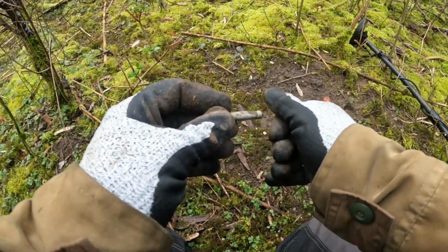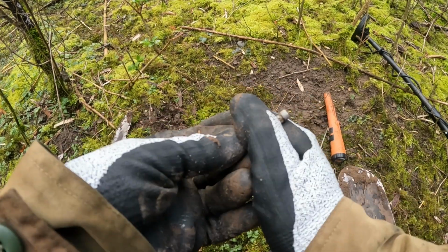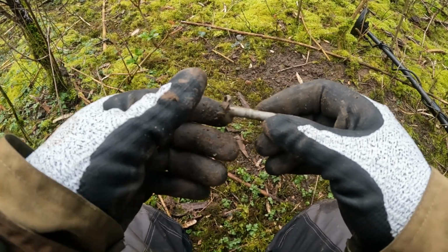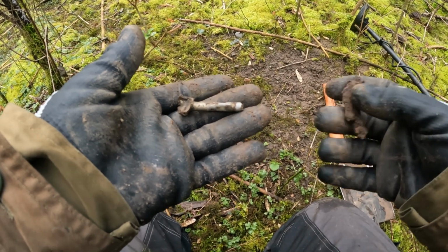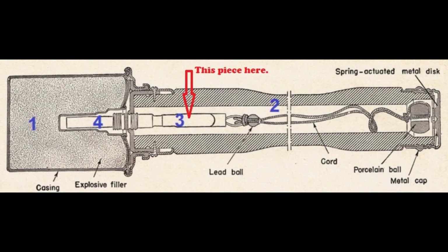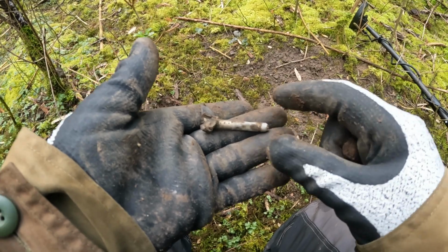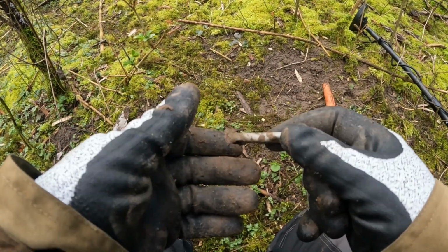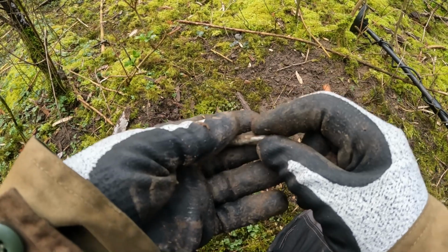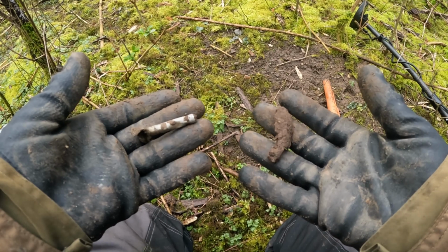Eagle eyes found more splinter. This is actually a detonator, typical of what's inside a German potato masher hand grenade. Also going to see if I can show an image of that. That's a splinter again, so that means that this piece came from the Germans, and German activity and the shelling from the Red Army.